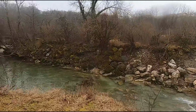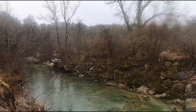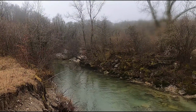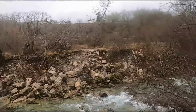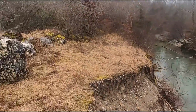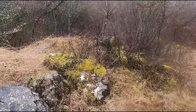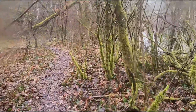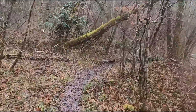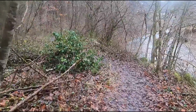Another place where you can just stand where the water really opens up. And as it goes further down, you have deeper areas, places where you can swim, even places where you can have little fish. I love this area. It just offers such a variety of everything, a variety of trees, a variety of terrains.